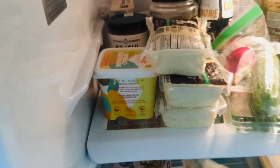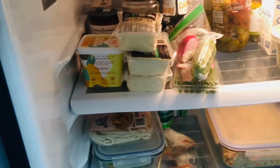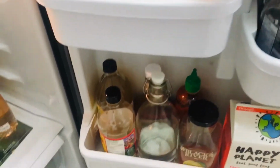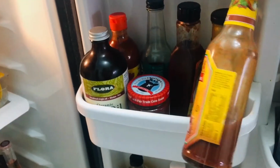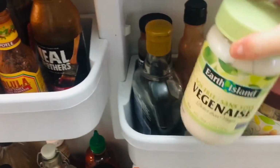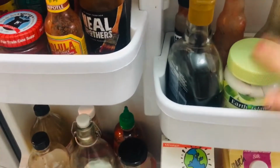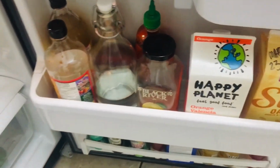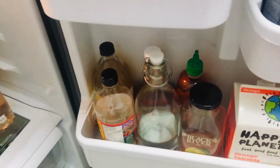And tofu, I don't even need tofu, so that's good. I'm gonna cross that out because I did write tofu, but I am gonna need to buy the tofu for my breakfasts. I have hot sauce. How's my Cholula? Cholula, oh, it's still good, so that's good. Vegenaise, it's actually full, so that's good to know. My mustard is good. I'm gonna need to buy some oat milk, and I think that's it.